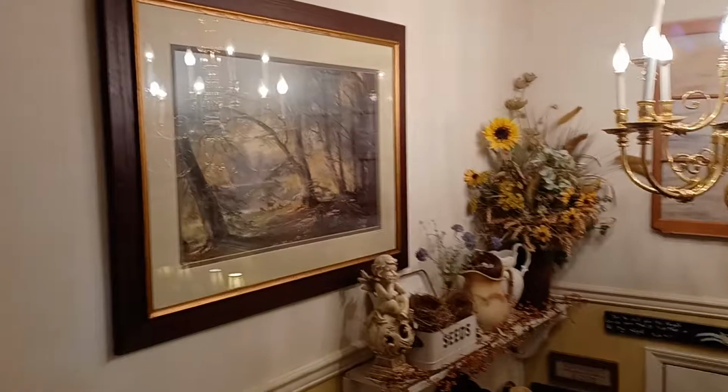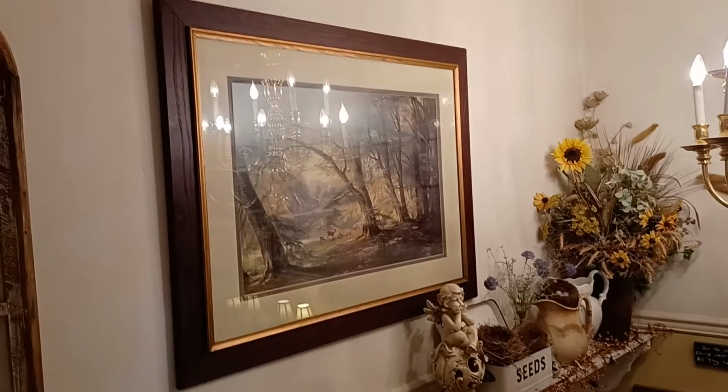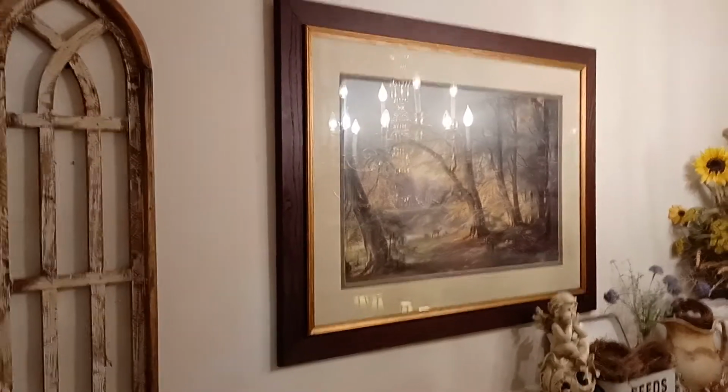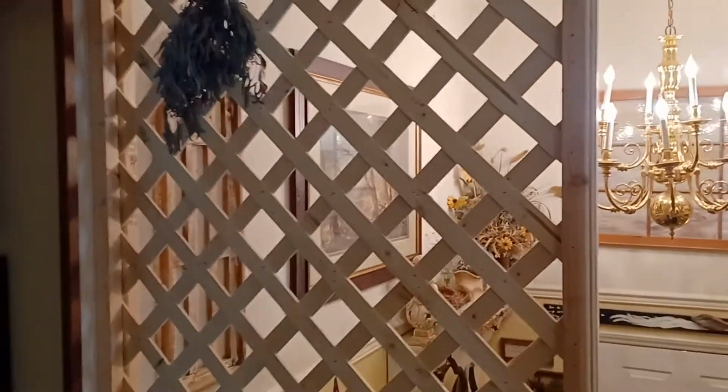This is a picture I bought Donald for Father's Day. He loves deer and wildlife, so that's what this is. And since we have Madeline, I've introduced Madeline to you on one of my previous videos.